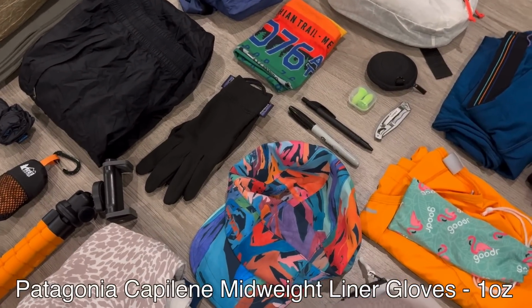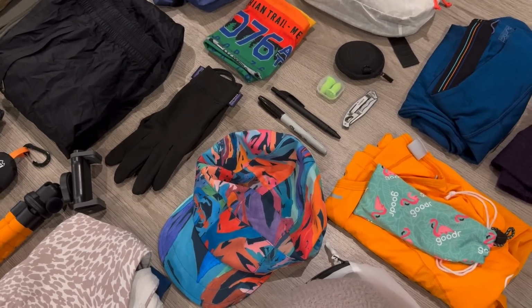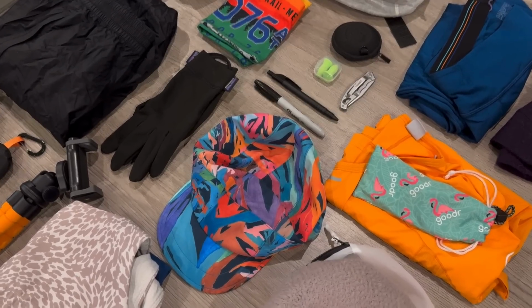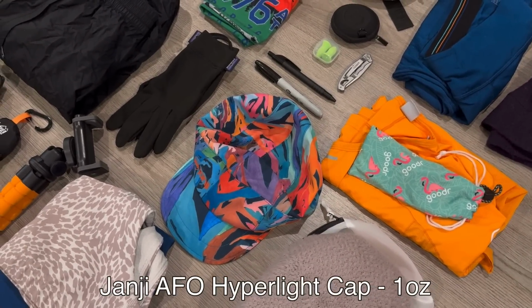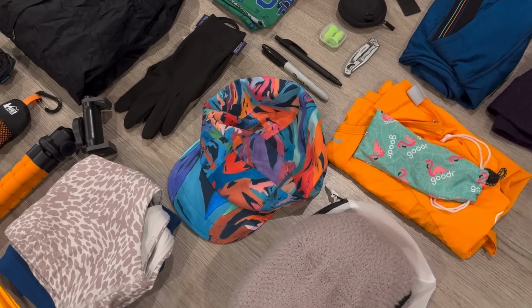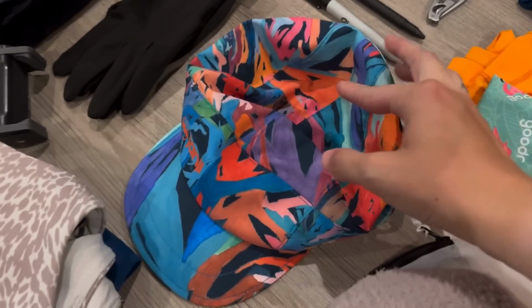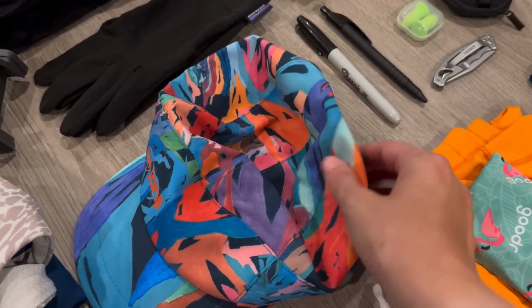Patagonia Capilene gloves. They're lightweight, but they are very warm. So they do great. Next to that is a John G. I think it's AFO Hyperlight Run Cap or something like that. Love this hat. It's super thin, it's breathable, it's foldable, and you tighten it with this little like cord system back there.